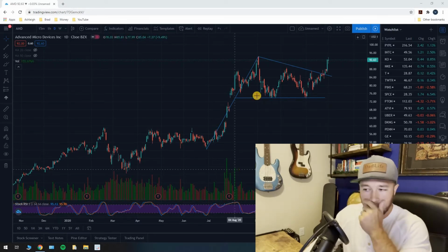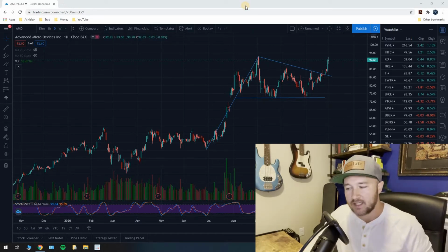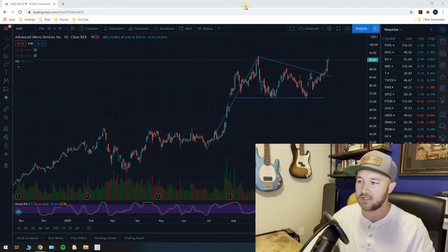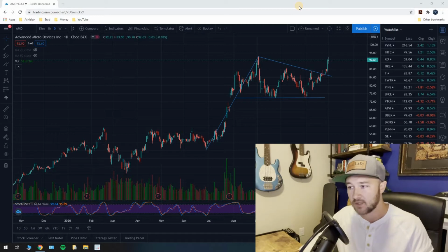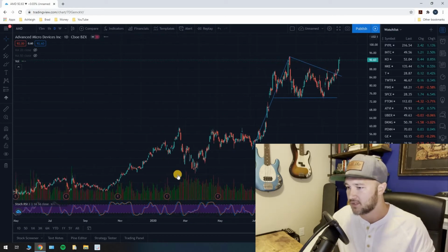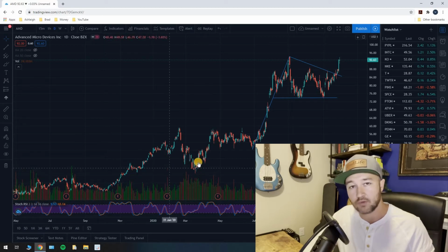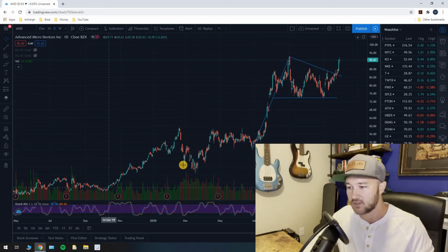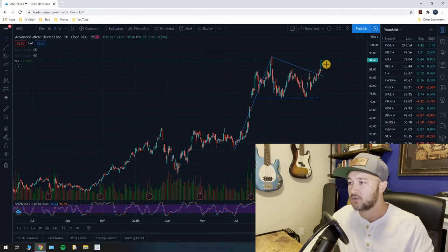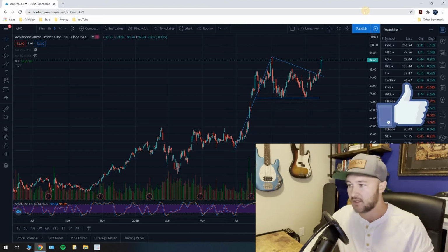So this is a bullish indicator because a bull pennant is a continuation pattern, which means if the pattern plays out, it continues the price action that was happening before the pattern. So you can see on this chart, we'll zoom out a little bit more, it was a bull trend before the pattern started happening, right? We're gradually going up, and then the pattern starts and it continues that bull trend to the upside.